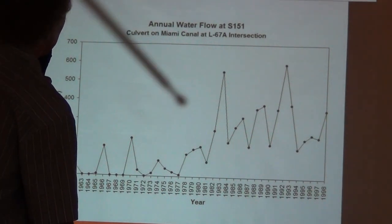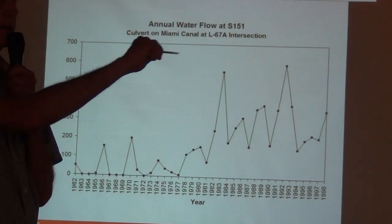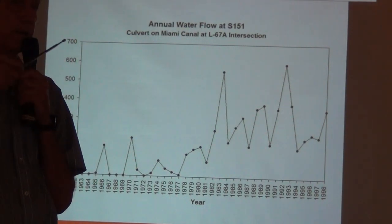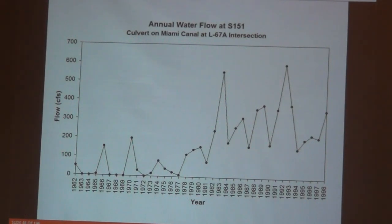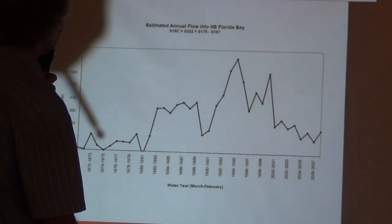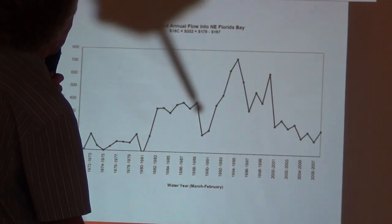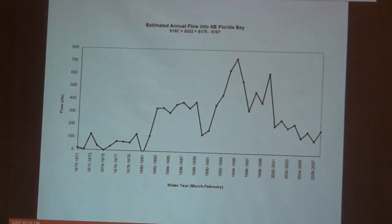So now what happens, right around 1981, 82, that's when you see this huge increase of water heading south. By 1987, you see phosphorus polluting the Everglades, which led to the federal lawsuit. This is actual data for how much water is going into Florida Bay. And again, you see this increase right around 1981-82, there's a drought here, and then even higher levels in the 90s and so on. So you reverse the flow of water again, sending that water south, and that's exactly when we see the algal blooms in Florida Bay.